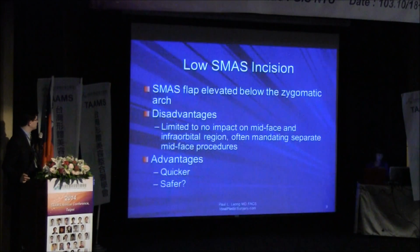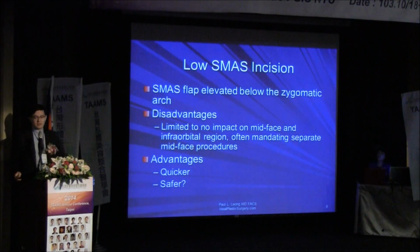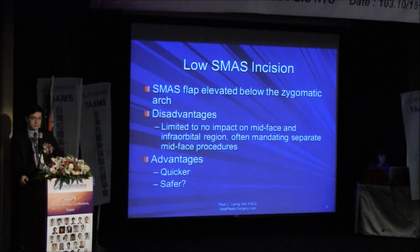Next slide, please. So the low SMAS, in summary, is elevated. The SMAS incision is beneath the zygomatic arch. Disadvantages, you could argue, would be that there is limited impact on the midface in the infraorbital region, often mandating separate midfacial procedures of the kind that we just heard about in the previous presentation. Advantages over what I'm about to present to you, you could say that it's quicker. I would agree that it's quicker because there's lesser amounts of dissection.